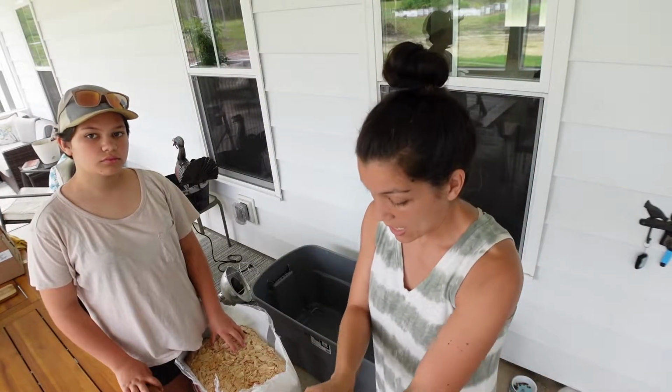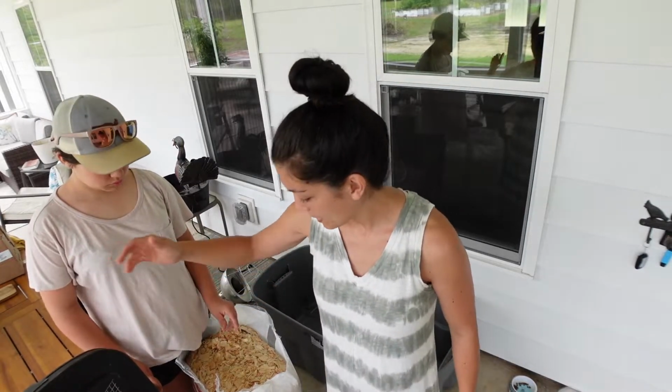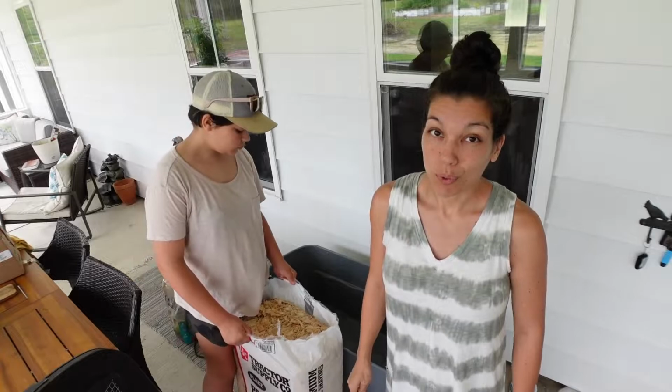This is just super simple. It's easy to clean out. It's cheap to get started, and it lasts a really long time. So that's our go-to for our chick brooder.